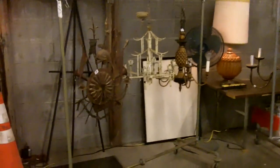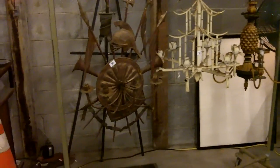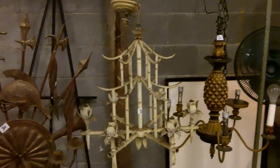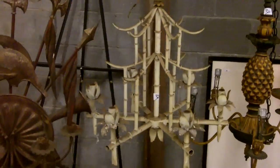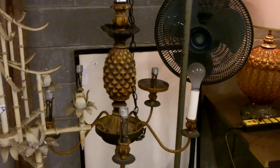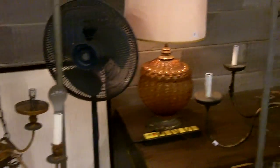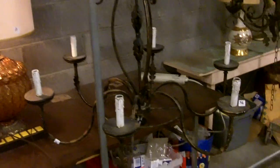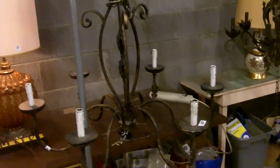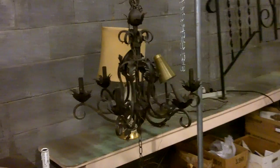A lot of weather vanes for some reason this time. That's pretty neat. That holds candles. And then we got quite a few chandeliers, sort of that. That's metal, even though it looks like bamboo. And that's not a real pineapple. It's carved to look like one. That'd be kind of gross, wouldn't it? Yeah, I made a chandelier out of a pineapple, then it'll just rot.